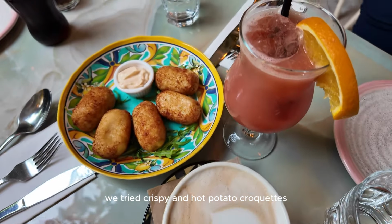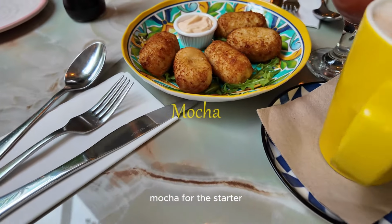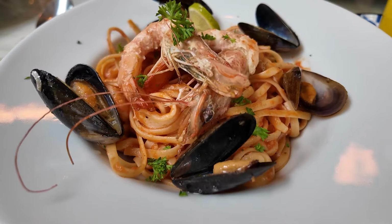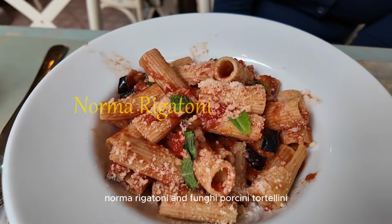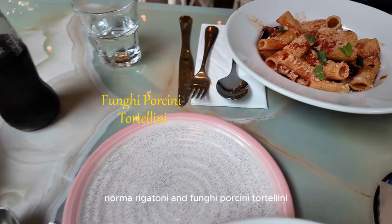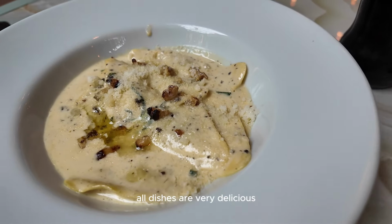We tried crispy and hot potato croquettes, arancini for the starter. We also ordered the fresh mixed seafood rigatoni, normal rigatoni, and funghi porcini tortellini. All the dishes are very delicious, creamy, and well presented.